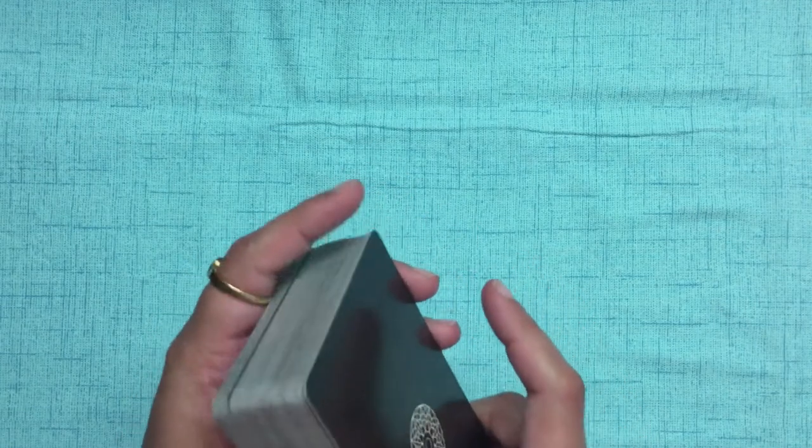Are they bigger or are they? I think they're pretty normal. They're normal. Normal card size. Okay.